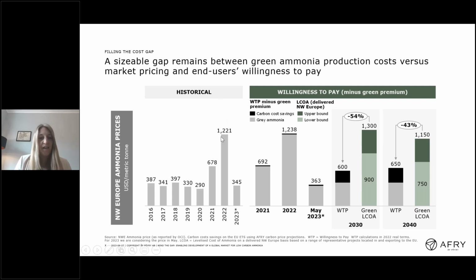And what we saw in 2022 with Russia's invasion of Ukraine was an increase in gas prices, and with gas prices accounting for around 70 to 80% of European ammonia producers' production costs, it led to this spike in ammonia pricing. And at this point, people were saying, oh, green ammonia can now be economic against these kind of prices. But subsequently, gas prices have fallen and ammonia prices have followed to around $350 per tonne, as you can see here, from the highs of over $1,000 a tonne in 2022. And now this gap has re-emerged.